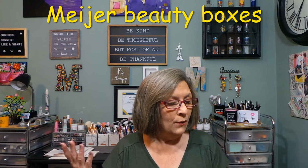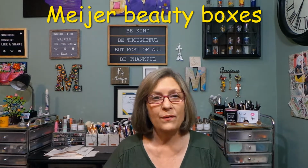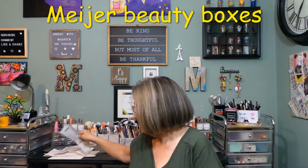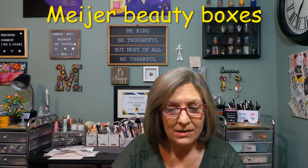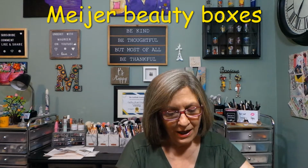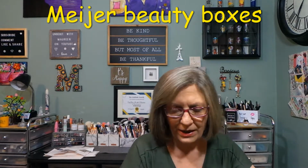So it was $14.97 for the 3 boxes and she had to pay $1.05 in sales tax. So it was $16.02 for all 3 boxes. Now 2 are still in the box, and 1 they had to debox in order to ship it. So I'm going to show you everything.